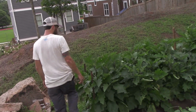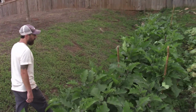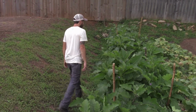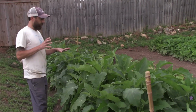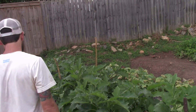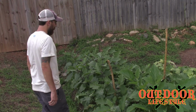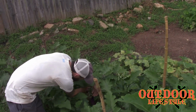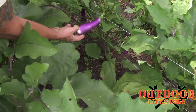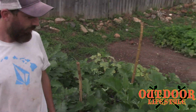Yep. We got eggplant here. Definitely have some. They love this space over here. Gets a little bit of shade and a little bit of sun. So yeah, definitely some good healthy eggplant. Although we just harvested everything today for our CSA, so I don't have a lot to show you, but we got some good looking eggplants in here. Are those the Japanese ones, elongated? Yeah. Mhm. Nice. Yep.